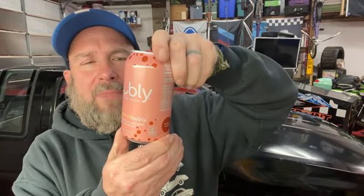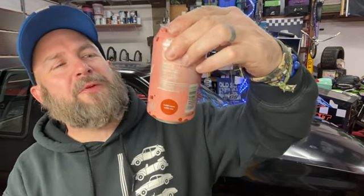What am I drinking? Tonight I am drinking just grapefruit bubbly. Bubbly is kind of like Talking Rain or LaCroix. It's just another brand. It's what we had. Pink Bubbly, brought to you by Bubbly. What you drinking, man? It's from the Beastie Boys.